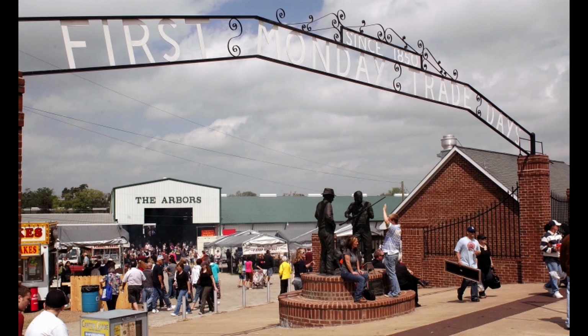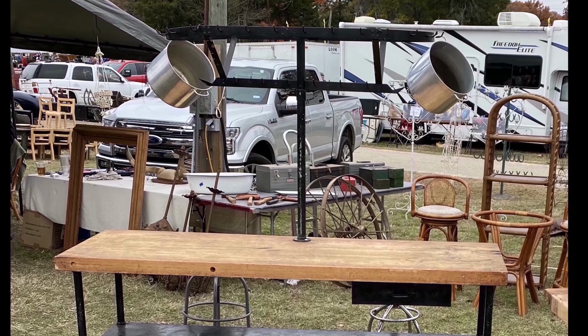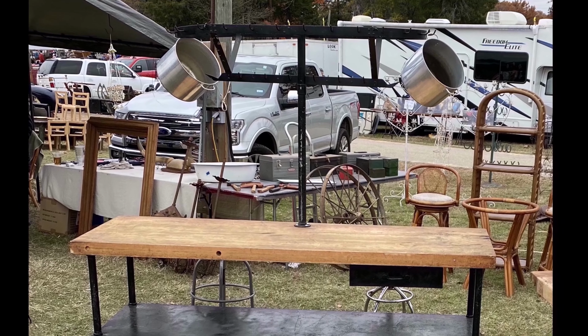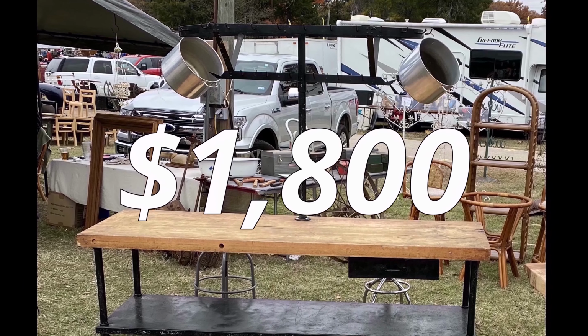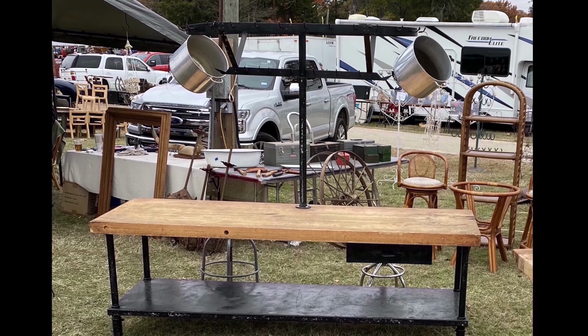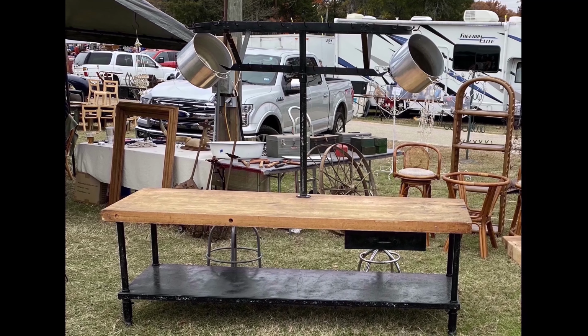So we went to this awesome huge flea market in Canton, Texas, and came across this old rustic industrial island that you can tell had lived a very rough life, but it had character and we thought it'd be something really neat we could fix up. Unfortunately, they wanted $1,800 for it. At first, we thought they were out of their mind, and then we started doing a little bit of research. And then, of course, Emily's right there saying, oh, you could build something like that, but make it way cooler.